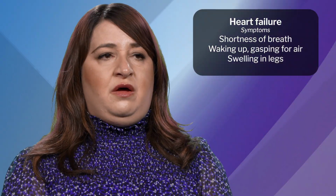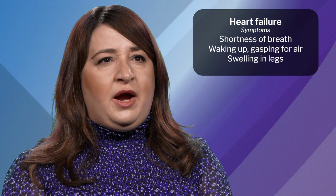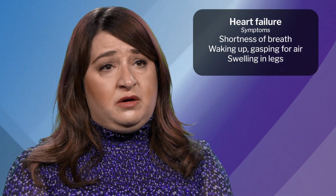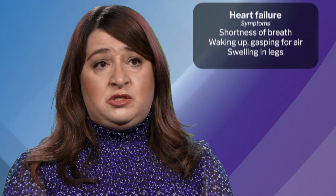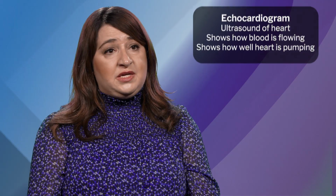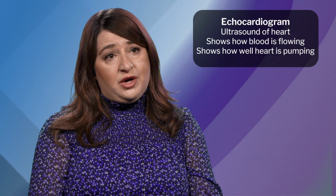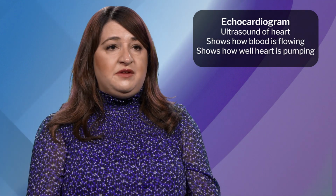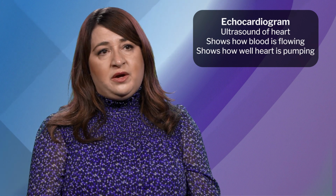That's very important in terms of getting you to the right person with the right expertise. And so focusing on when you develop these symptoms of things like shortness of breath, you develop problems waking up, gasping for air, swelling in your legs. Those are classic signs of heart failure and can be signs of other things as well. They're definitely a reason to reach out to your doctor, and you may need to consider something like an echocardiogram. That echocardiogram is an ultrasound of your heart, and it gives us an idea of how the blood is flowing and how well the heart is pumping.